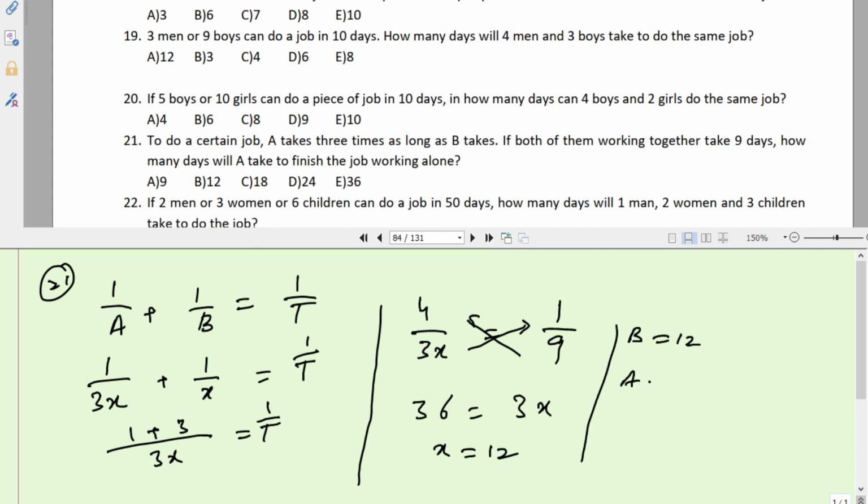And A takes 3 times 12. That is 36 days to finish the job. And the question asks about A. So the answer to this will be this 36, not 12. Okay, the answer is 36.